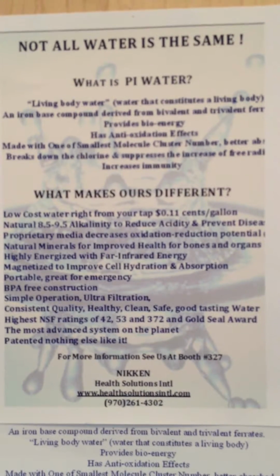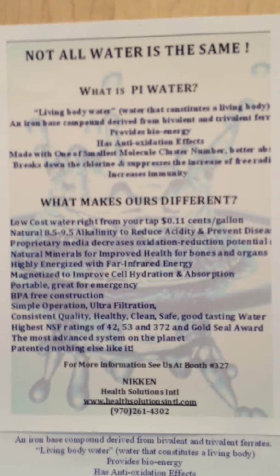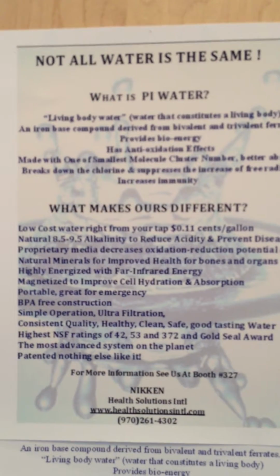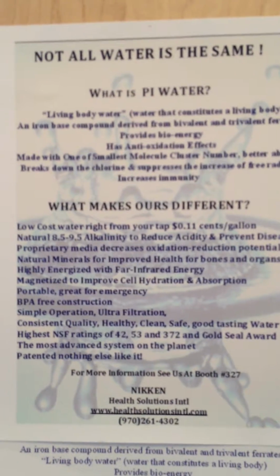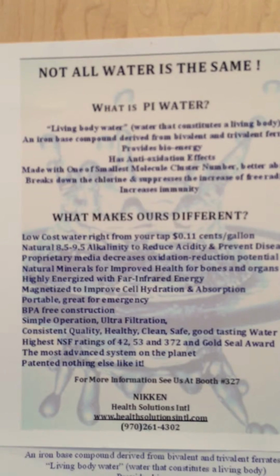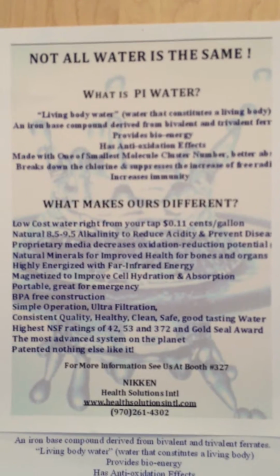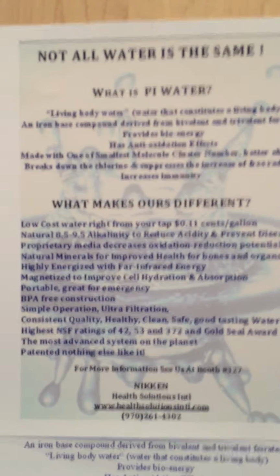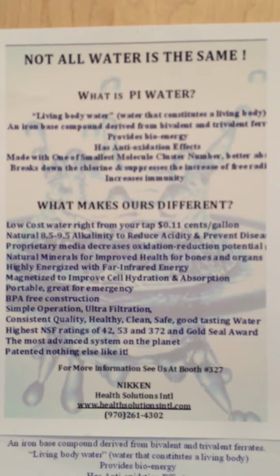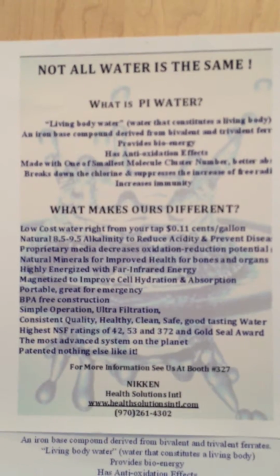It has a proprietary media that decreases oxidation reduction potential, so it actually turns the water into an antioxidant. It has natural minerals for improved health for bones and organs. Highly energized with far infrared energy. It's magnetized to improve cell hydration and absorption, so it's more readily absorbed and accepted into the cell. It's portable, great for an emergency. People in hurricane or disaster-prone areas love this unit because they can just pick it up and go.